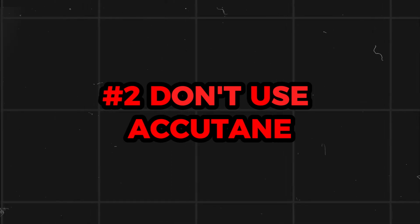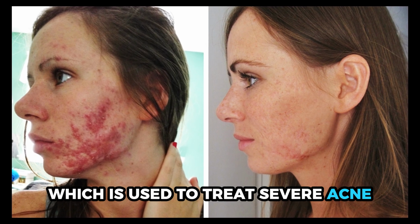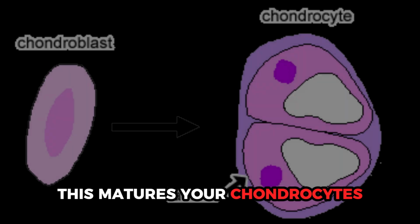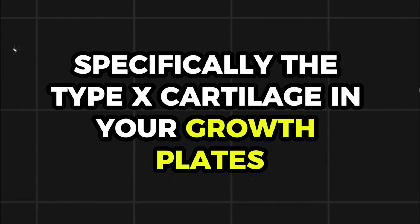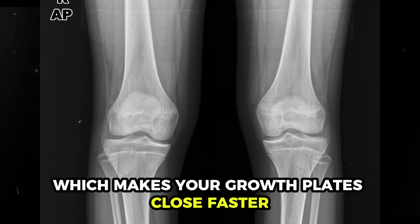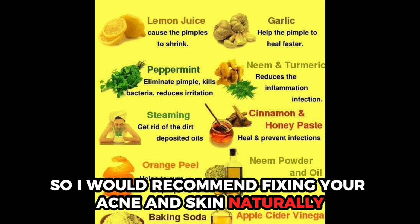Number 2, don't use Accutane. Accutane is a type of medication which is used to treat severe acne. This matures your chondrocytes, specifically the type X cartilage in your growth plates, which makes your growth plates close faster. So I would recommend fixing your acne and skin naturally.